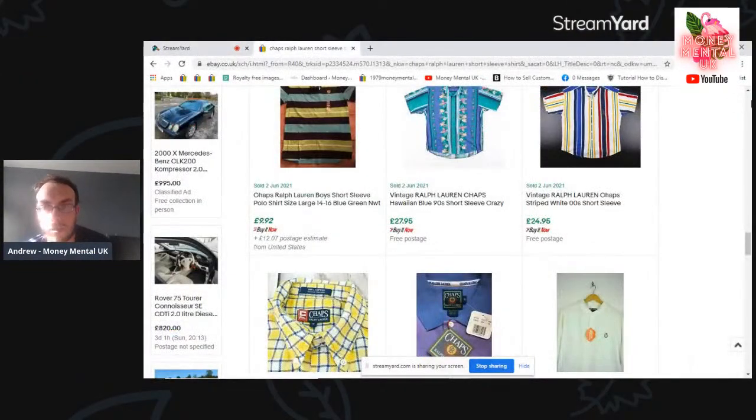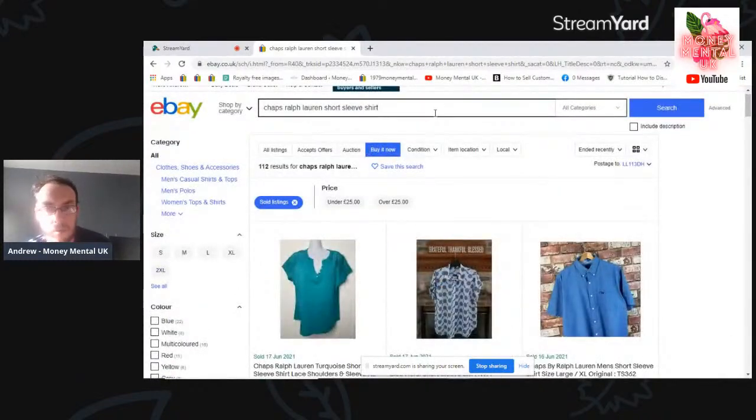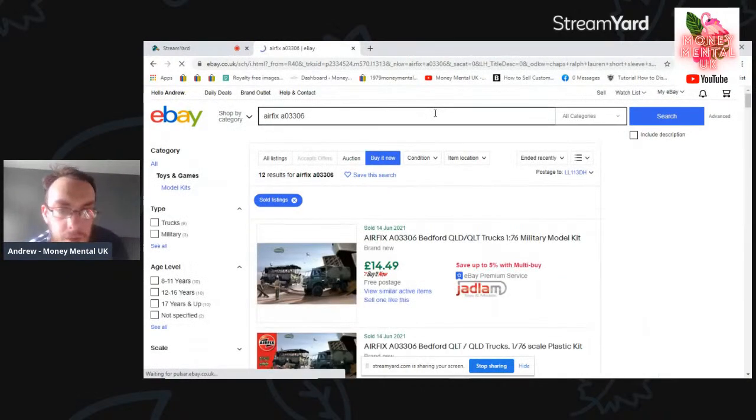Let's have a look. With Airfix kits, really easy to research because they have a model number on them. See it? Well, probably can't see it because the sun's too bright here, but this is an A03306. It should be quite easy to research this. Another FX kit, because they always sell super quickly for me. I can't get enough of them. FX80336.